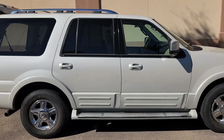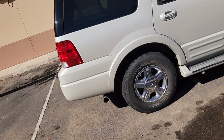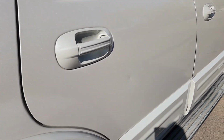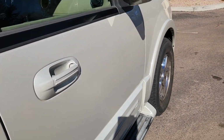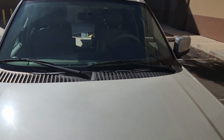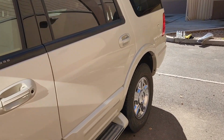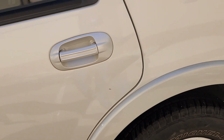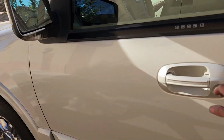Overall, the paint's in really good condition, but there's a few things letting it down. It's a nice little ding there. There's one there. This windshield will need to be replaced. There's a knock on that door right there, and there's a chip in the paint. And there's also a ding in the rear of the vehicle. Let's take a look inside.